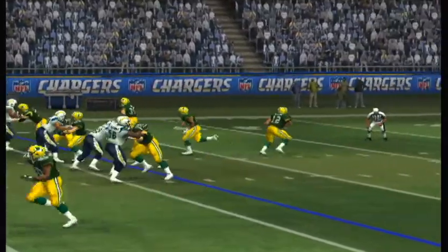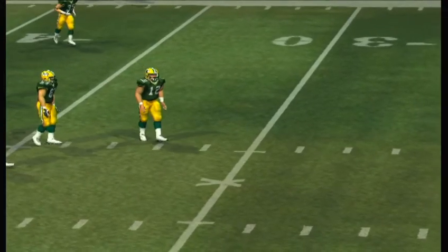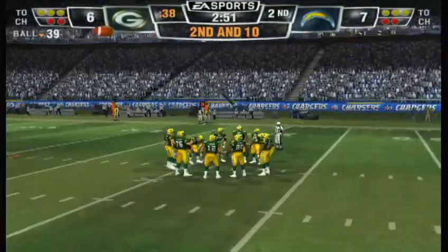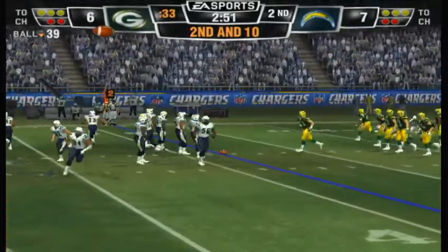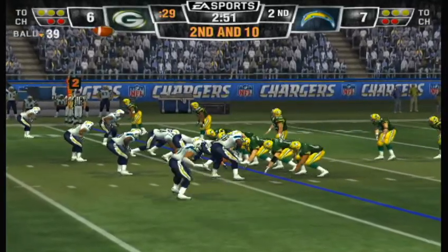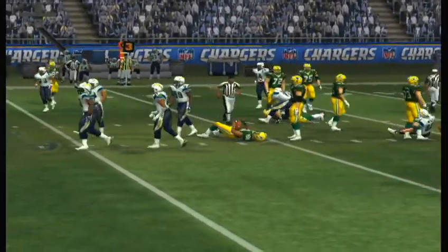Out of the I formation, play action. Almost picked, and he just managed to get a piece of it. Nice play by the defender. Second and 10. Ball on the 39-yard line. They'll go from the I formation. Makes the grab.